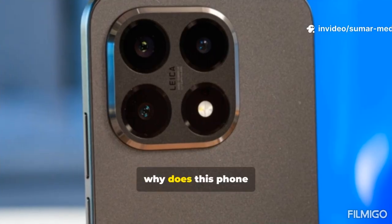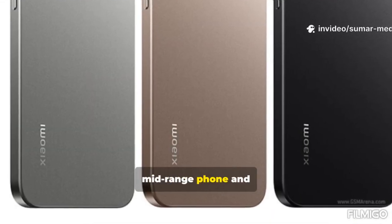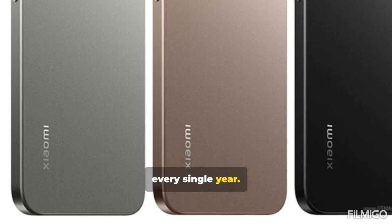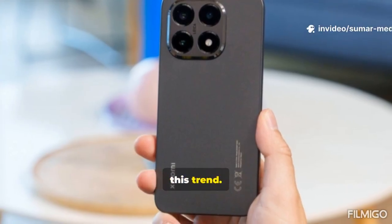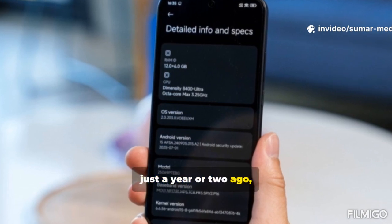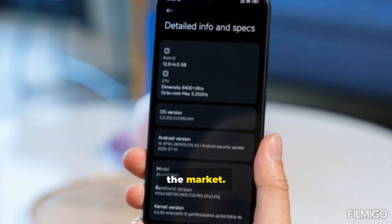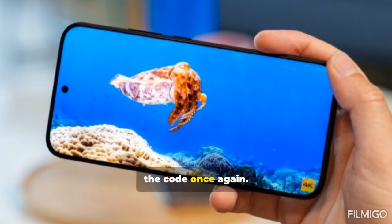So, why does this phone matter so much? It's because the line between a mid-range phone and a flagship phone is getting blurrier every single year. The Xiaomi 15T is a perfect example of this trend. It packs in features that, just a year or two ago, you would only find on the most expensive devices on the market. Let's get into it and see if Xiaomi has managed to crack the code once again.